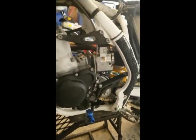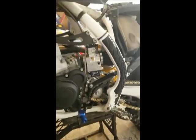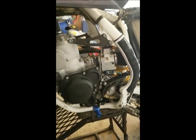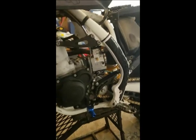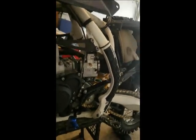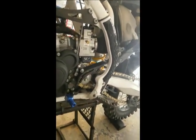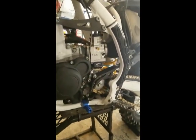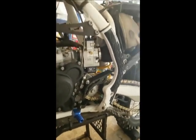So it wasn't that easy to put the Smartcarb SC2 onto my bike, my TC 300, which was a TC 250 2017 that I upgraded to TC 300. I had to remove the subframe and to untie the shock to be able to put the carb correctly. Not very hard, but it wasn't easy.